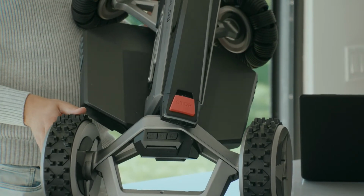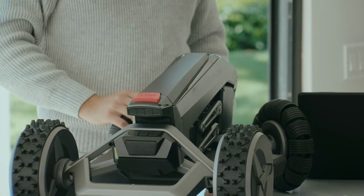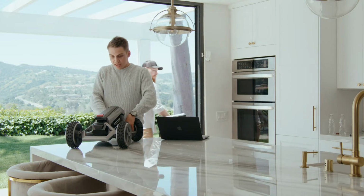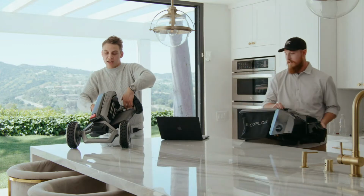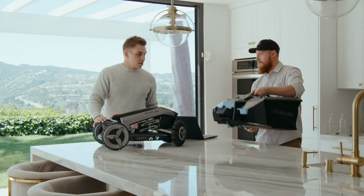Sure. Awesome. And this is the first ever lawn sweeping mower, so we can talk a little bit about the sweeper kit as well. So bring that in. While you're doing this, let me show you this. Check this out. The rear axle, how flexible this is to go on all kinds of terrains. That's something that other mowers don't have. Trust me. And this is our sweeper kit here.